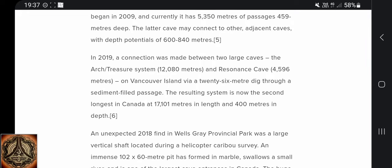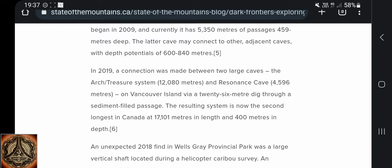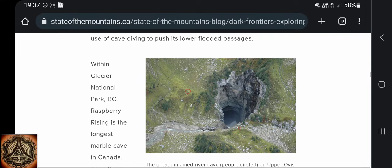In 2019, a connection was made between two large caves, the Ark Treasure System, 12,080 meters, and Resonance Cave, 4,596 meters, on Vancouver Island via a 26-meter dig through a sediment-filled passage. Hence, it's sediment, so it's not rock, so it might be that it got deposited by the water back in the days. The resulting system is now the second longest in Canada, 17,101 meters in length and 400 meters in depth. 17 kilometers! What a cave! You could build a city in there.